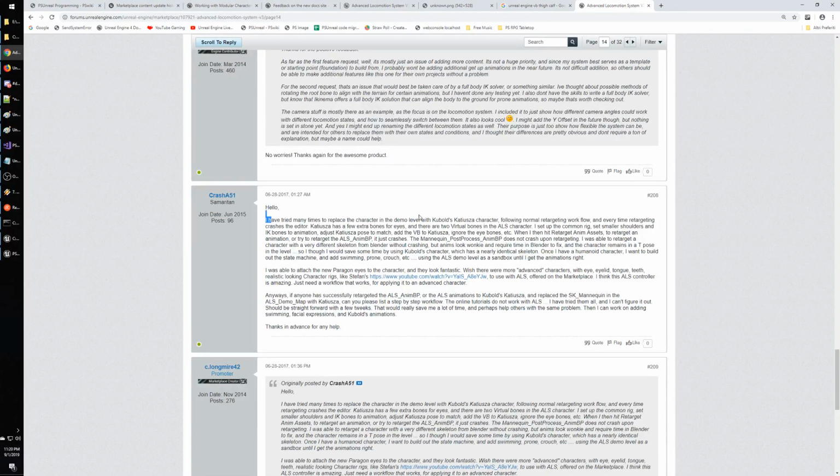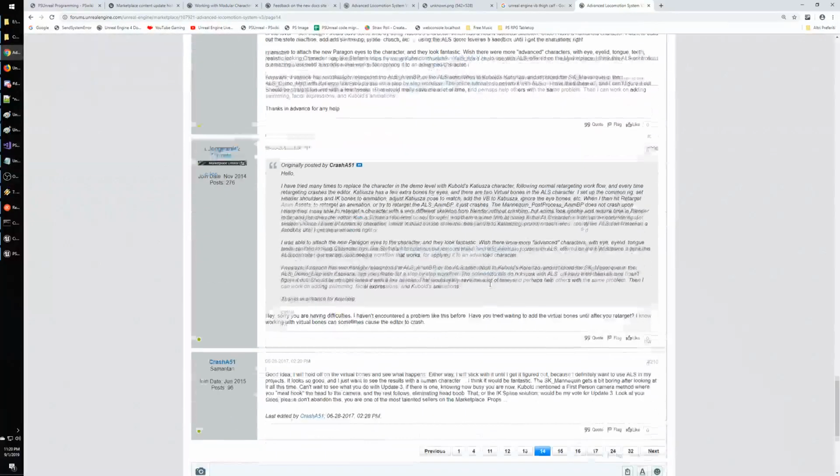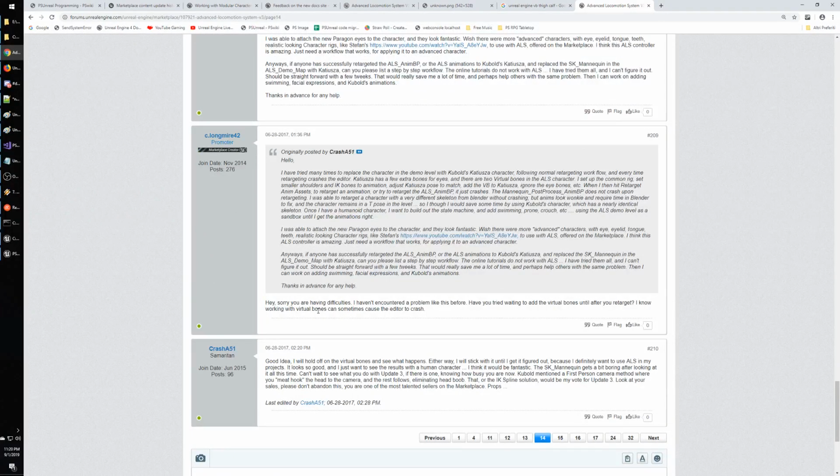I have tried many times to replace the card at demo level, blah blah blah. Have you tried to add the virtual bones until after you retarget? I know this is working with virtual bones because sometimes it crashes. Good idea. I'll hold off on the virtual bone and see what happens. Either way, I'll stick with it until I get it figured out because I definitely want to use LS in my project.